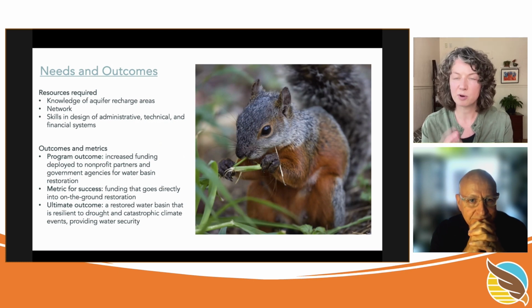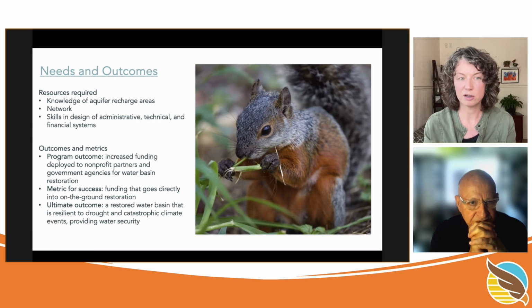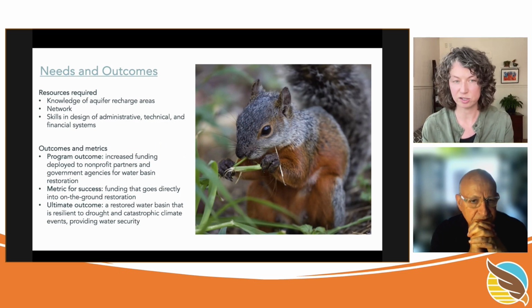Because we have a program that is nested within a broader program, we've defined our outcomes and measurements for success at two different levels. So our program outcome would be increased funding from the utility surcharge program that would be deployed to nonprofit partners and government agencies for watershed restoration.